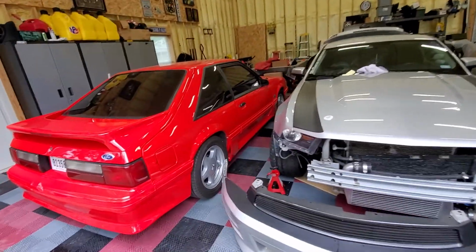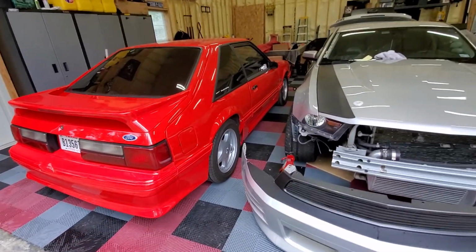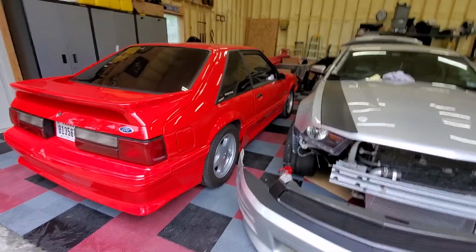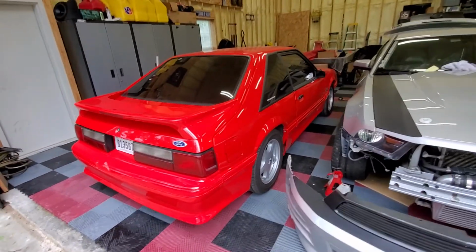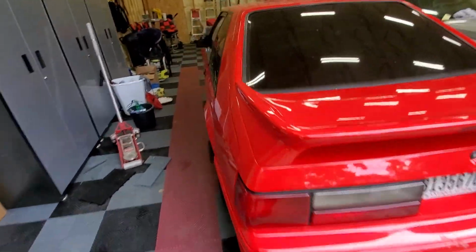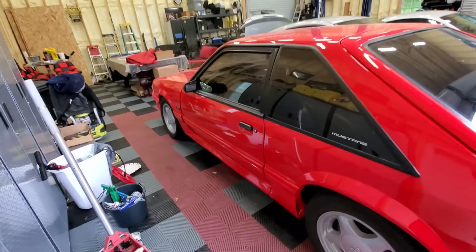And this one here is probably going to be coming up within the next few months, if not sooner, doing the top end kit on it. I might go talk to somebody about building my short block or whatever.